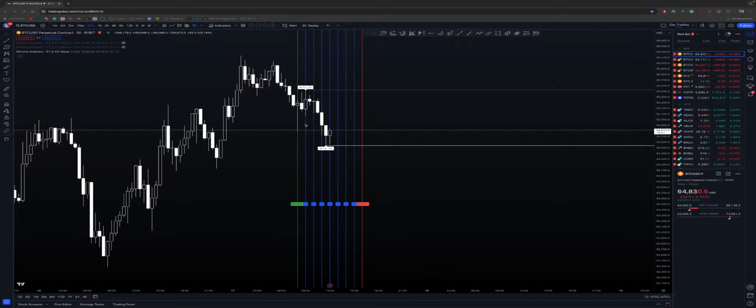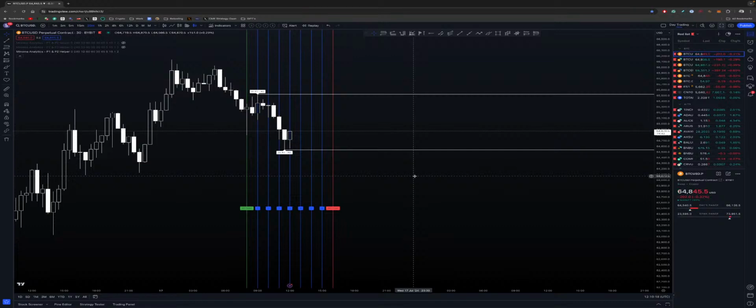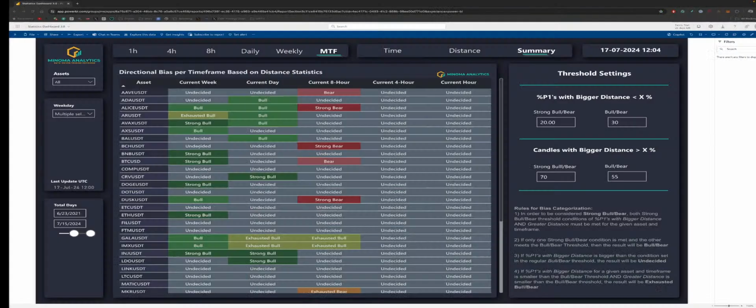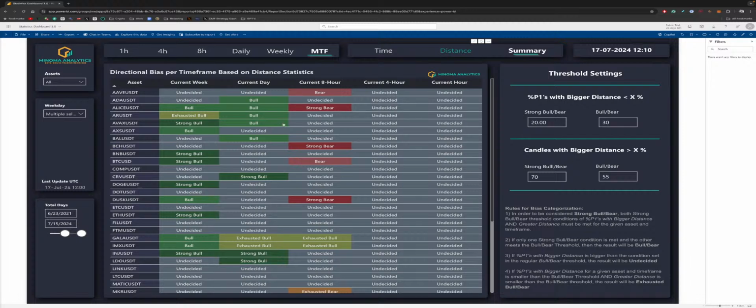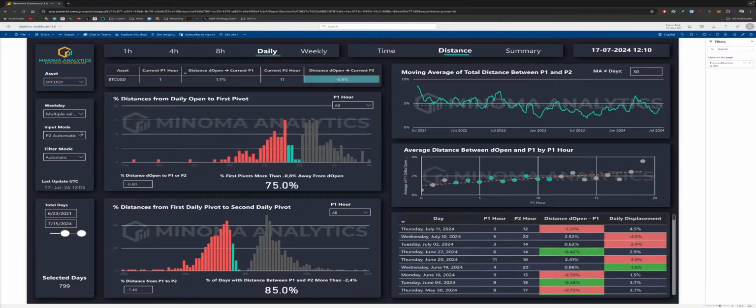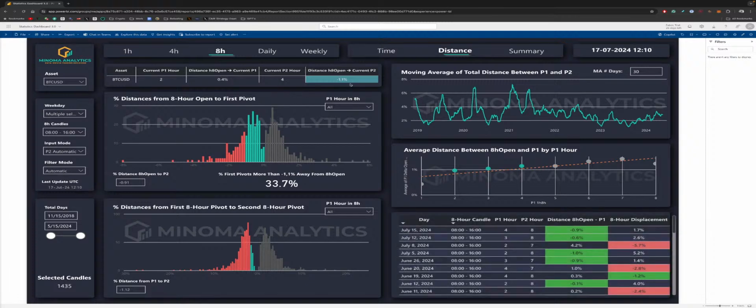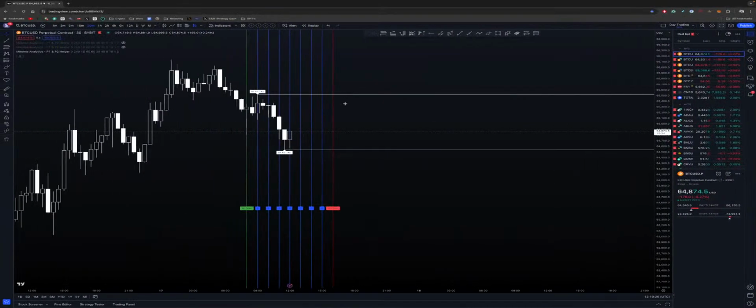But for example, here on Bitcoin, the 8 hour looks more bearish to me. So this is what I mean, right? If I see a strong bear signal on the 8 hour with this kind of PA, then that for me would be more bearish. But at the same time, you have to realize that right now we are at an 8 hour block which is more floppy than most. So for example, if I go to the distance statistics and I go to the 8 hour, I can see that the current distance right now is negative 1.1% from daily open to P1.